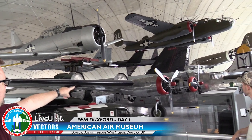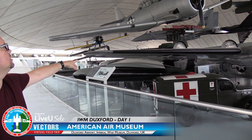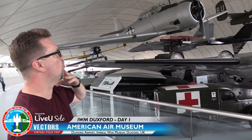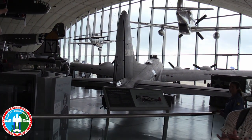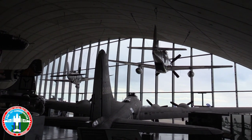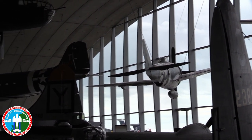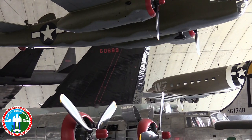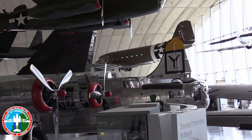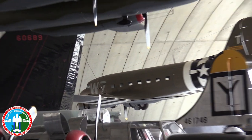This B-24 Liberator bomber's wing is only inches above that of this B-52. Yeah, so they've got them wedged in just according to size. But there's a number of World War II aircraft in sight. There's the B-17 right here that we just walked past. That's the tail end of a P-51 Mustang. On the other side is the tail end of a P-47 Thunderbolt. You can see a tail of a B-29 there behind the Liberator. And then just behind that tail is another C-47. And that one actually flew in D-Day, first wave.